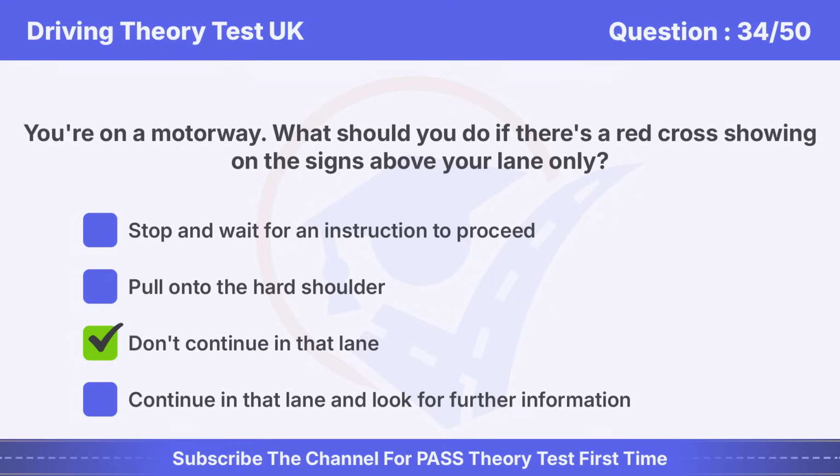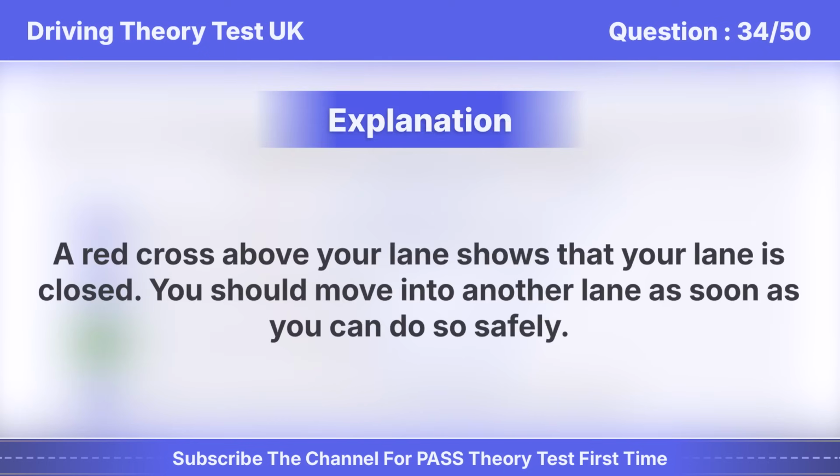Answer is C. Don't continue in that lane. A red cross above your lane shows that your lane is closed. You should move into another lane as soon as you can do so safely.